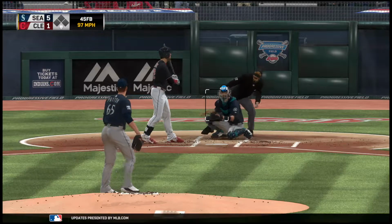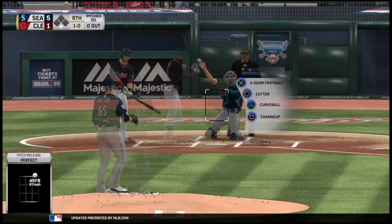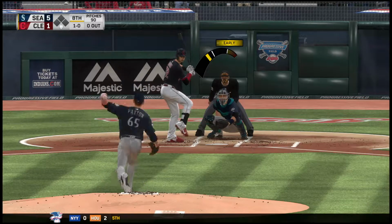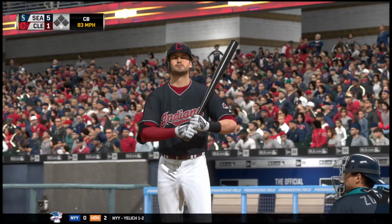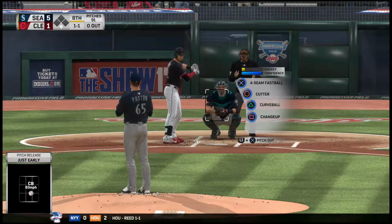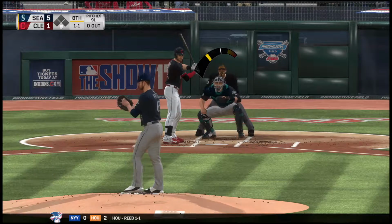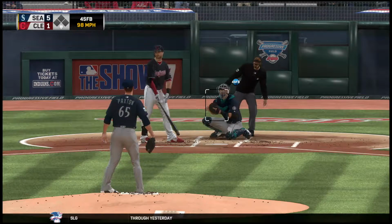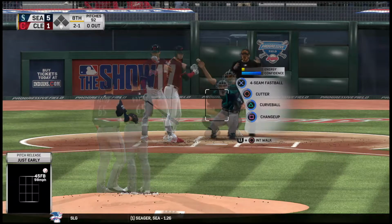Well, I've been very impressed with how this starter's going about his business, Matt. He's looked really sharp, and it's hard to know if it's had any effect, but getting that early lead from his offense could have really helped settle him in. Oh, he hung him one right there. Curveball right down the middle. Those balls go a long way. He must have been looking for something else. And that's high and off the plate.